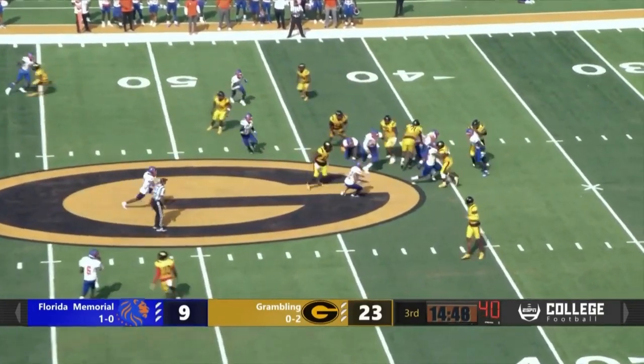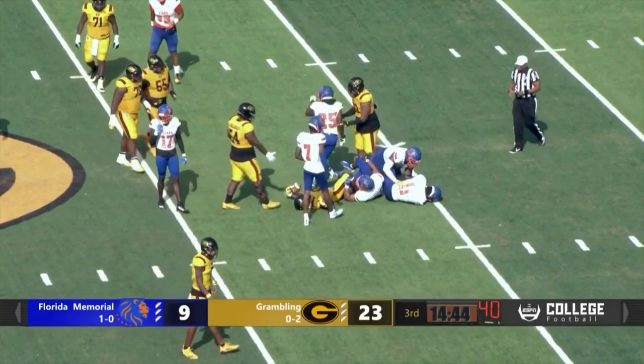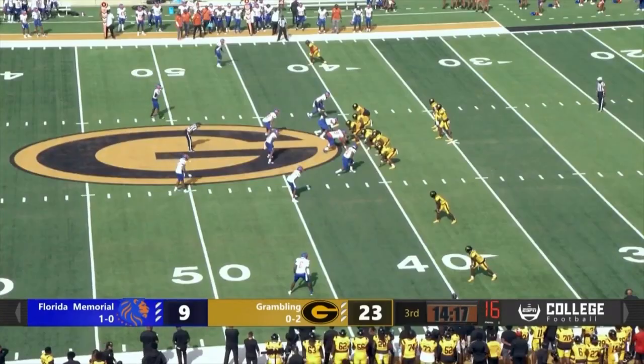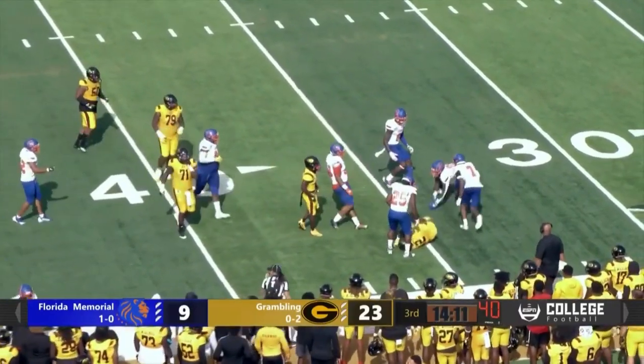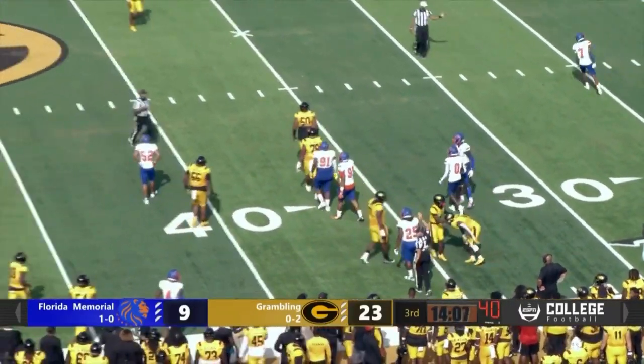They go to Williams to get it started, and once again, that defense from Florida Memorial is in the backfield. A big play by Christian Mabel on the play. Crawley to Williams again. Tries to turn the corner, and he's caught again in the backfield. This time it's Tyreek Collins catching him and swinging him down.